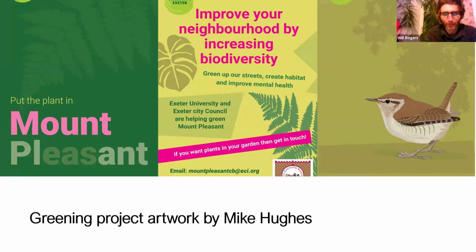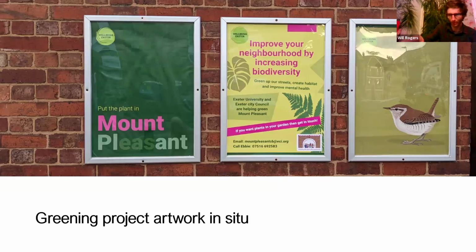So this is some artwork that I worked on with a graphic designer, Michael Hughes. We wanted posters and flyers that we could put out in the local community. Again, it's for the transient population, the student population, because they're here for such a short period of time that we need to keep drawing attention to what we're doing. So we got these 3 posters made up, with contact details to get involved, and then we put very large posters on the side of the shop, on advertising boards not being used. They look great, and they're really eye-catching.